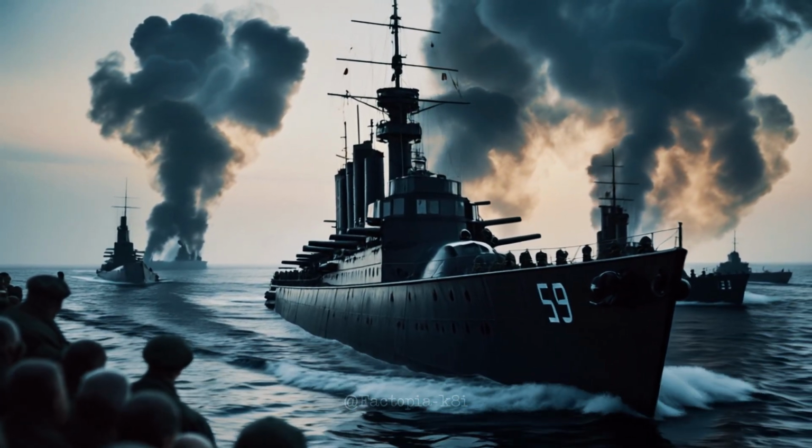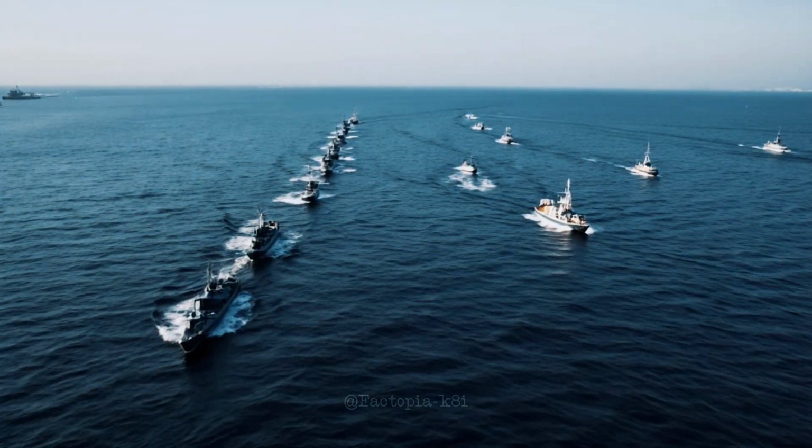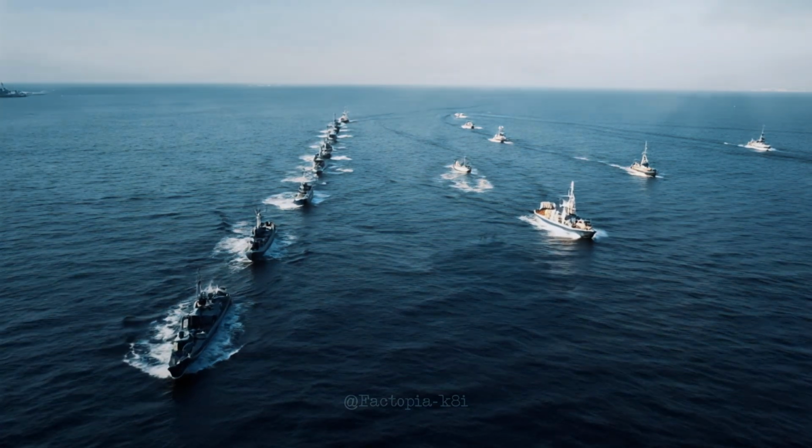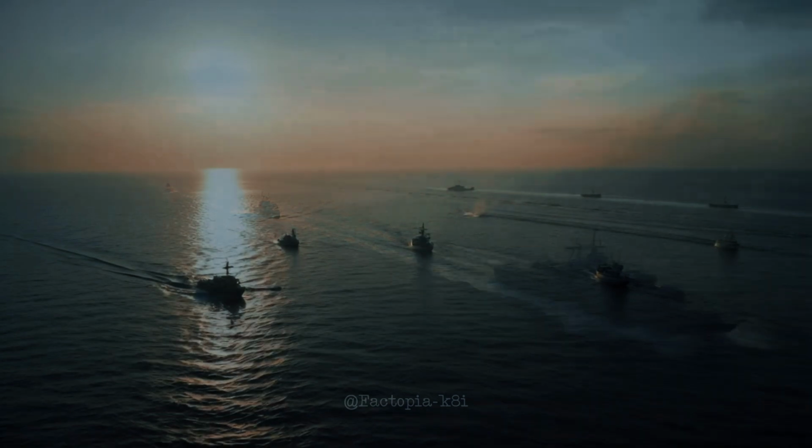But the victory came at a cost. Over 3,500 merchant ships and 175 warships were lost. The Germans too suffered heavily, losing over 700 U-boats and thousands of sailors.